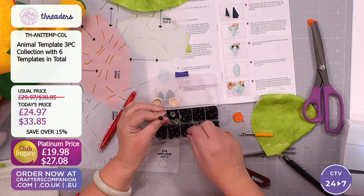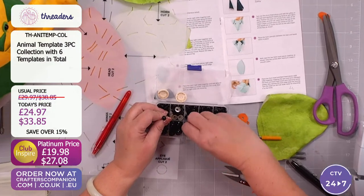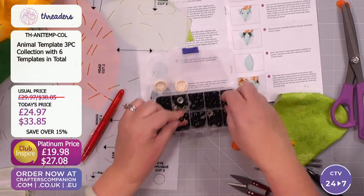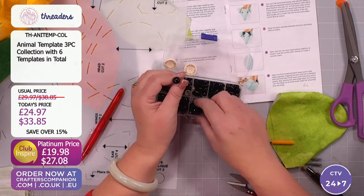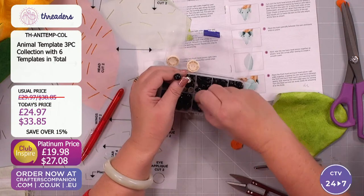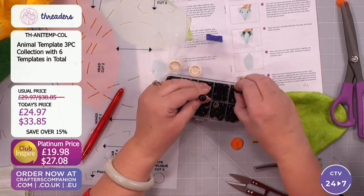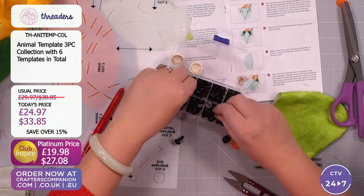I've got different sizes to them. They're safety eyes, so it means they're not going to come apart. You could use buttons if you're happy about sewing them on and you're not going to give this to a very small child. Or you could embroider the eyes on if that's what you preferred. So I just find two eyes that match. They look good to me. And then I want two little end caps as well.